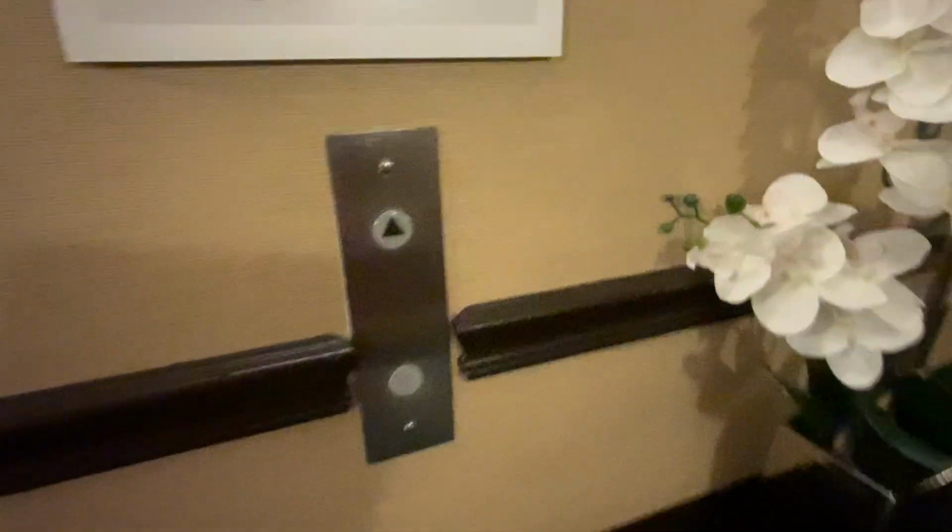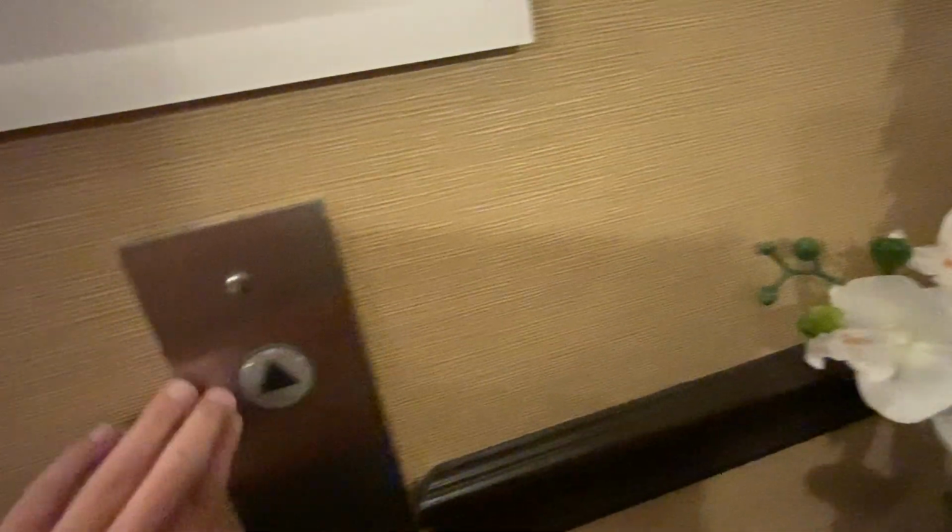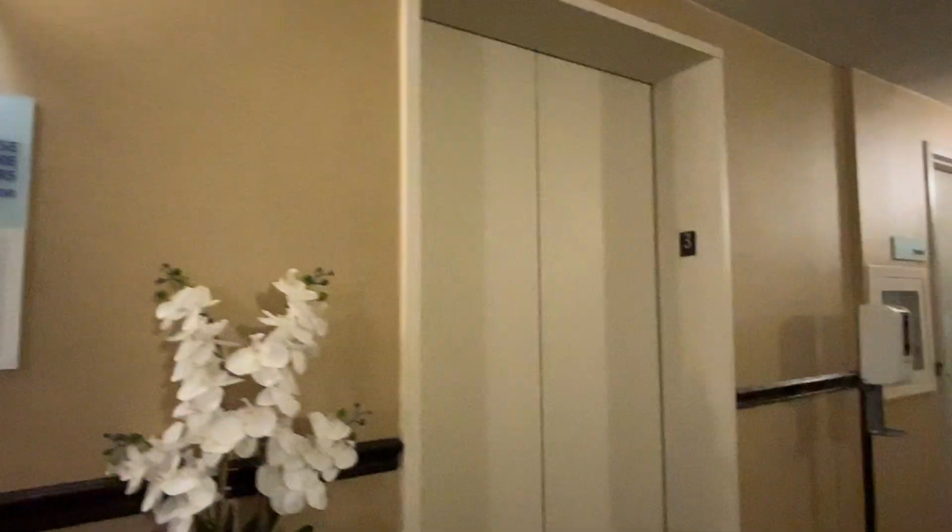Check out four. Here's the buttons here. Here's the up button. We're going up. I'll do it again. Which one's gonna come up? This one. This one's coming. This elevator's here.